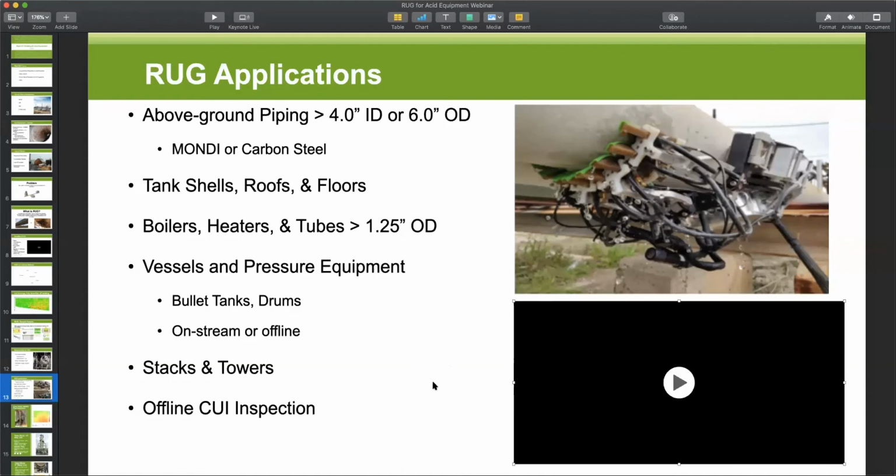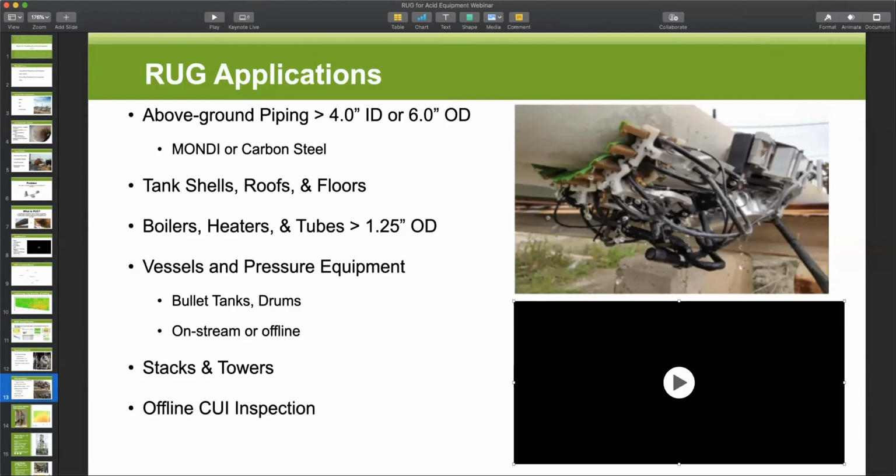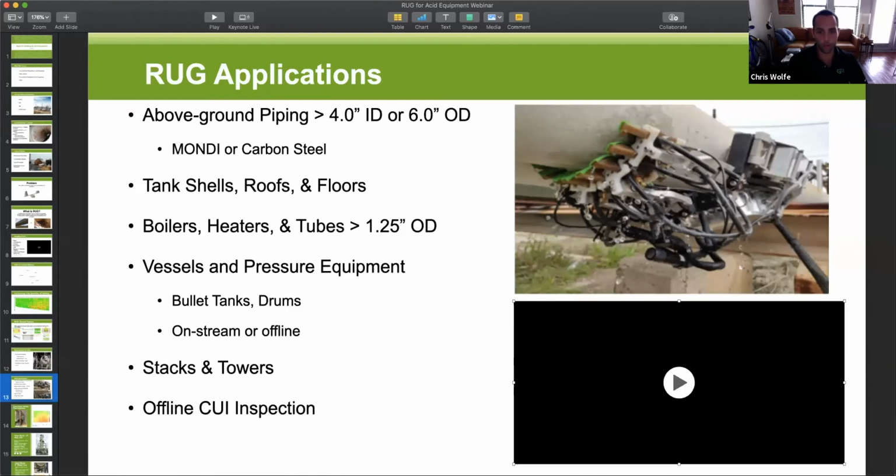So a couple questions in here, Chris. What are the temperature limitations of the crawler for in-service inspections? Sam, can you repeat the question again? Sure. The temperature limitations for in-service inspections. Right. Generally about 250 degrees Fahrenheit surface temperature of what the robot's actually going to be sitting on. That's our upper limit.